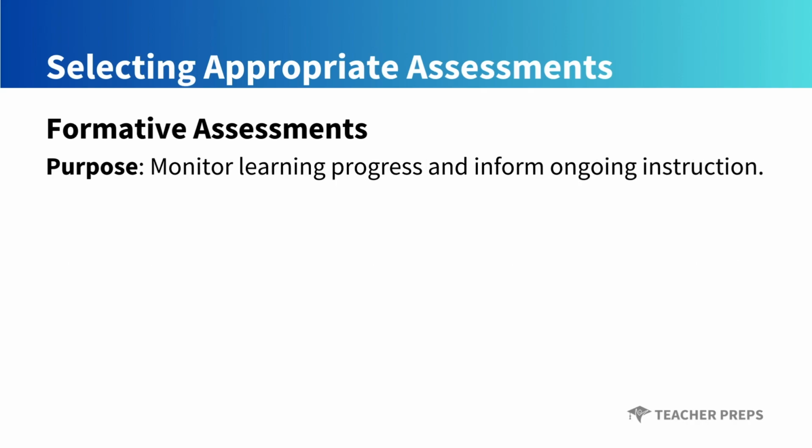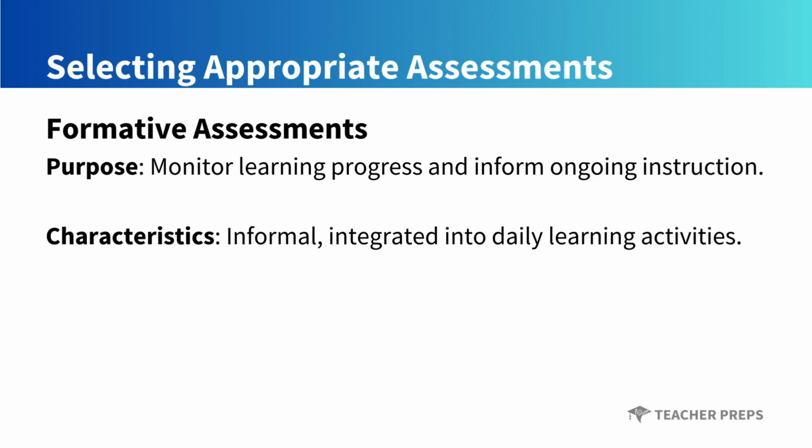concepts. And then there are formative assessments, and these are used to monitor the progress and to inform our teaching and our instruction based off what they're currently learning. Remember that formative assessments are informal assessments. They're integrated into the daily learning. They might just be a question that you ask during the middle of the lesson to see how many hands go up, to see how many students are able to answer a question. Perhaps you just taught a lesson and you provided 1, 2, or 3 examples. You might pause and double check the understanding of the current student status.